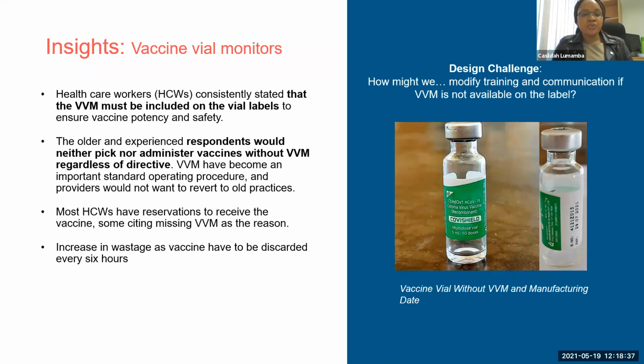Respondents from both countries were consistent in stating that both the vaccine vial monitor and the expiry date must be included in the vial labels to ensure that the potency and safety of the vaccine is assured, both to the healthcare workers and also to the clients that are receiving the vaccine. Most of the healthcare workers said they would be skeptical to use a vaccine without the VVM, since having the VVM is an important standard operating procedure for them.